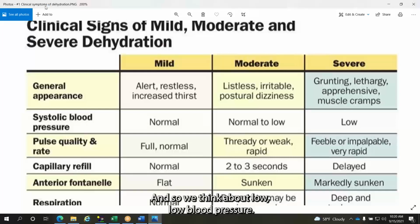So we think about low blood pressure. The reason for that is because they do have a low volume. Sometimes you'll see 90/60 and a pulse rate of 120. That's because their tank is low and their heart has to pump a lot faster to get everything perfusing. Sometimes you can see deep and rapid respirations with this.